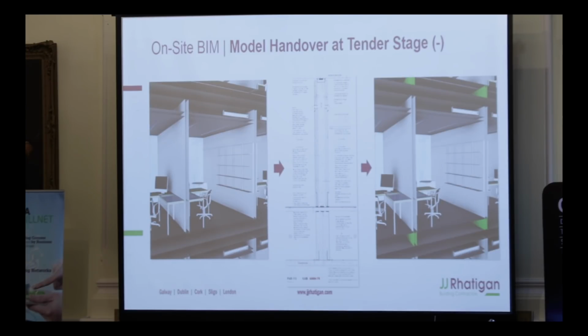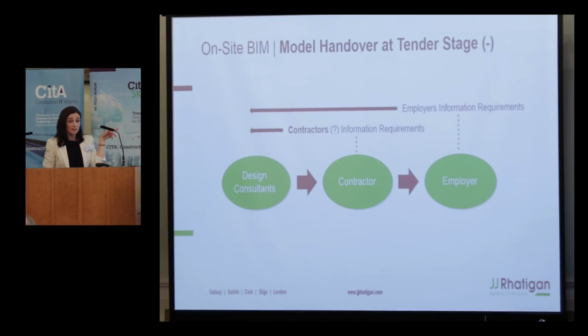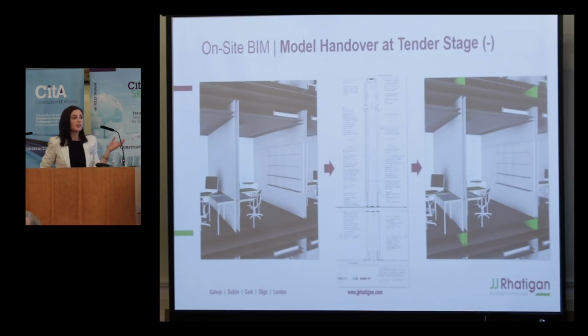Fortunately, we had a design team that really wanted to see these models used to their best effect at construction stage. So we informally agreed that Rhatigans would go away and analyse the models that had been handed over to us and write a list of changes, updates or requests that we put in to be added into the model or changed. And it worked out relatively well. Scott's and ARC's went away, did a few changes and reissued them to us. But going forward, we'd like to see a lot more procedure involved in that. And maybe, as I suggested in this one, we have a contractor's information requirements, or maybe an industry-wide standard of what's included in the models at tender stage, more than just an LOD3 or LOD4, which can be a bit vague.